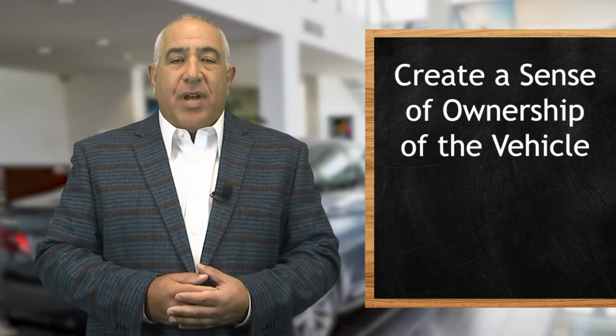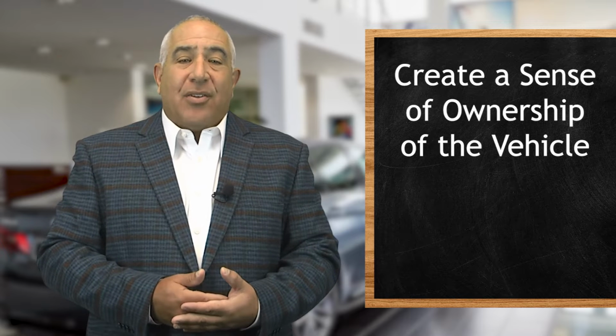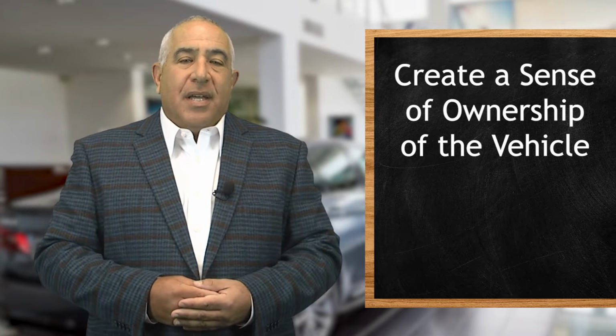This is a great way to create a sense of ownership of the vehicle to the customer, and it can make a real impact on their desire to buy the car. You see, people love to look at themselves, and giving them the opportunity to see themselves driving the vehicle they're looking at can have a tremendous impact on them and can help you sell the car.